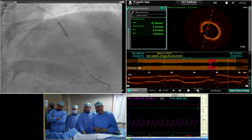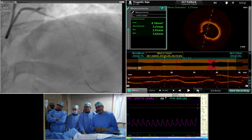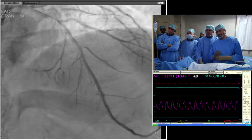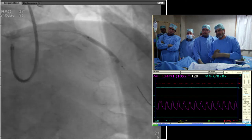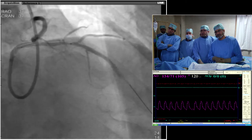Yes. Next. So after the pre-dilatation of the mid LAD, we stented the mid LAD. This was a 2.75 by 28 millimeter Xience stent. Next.